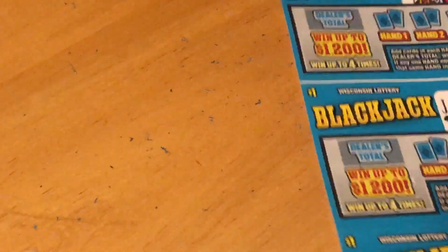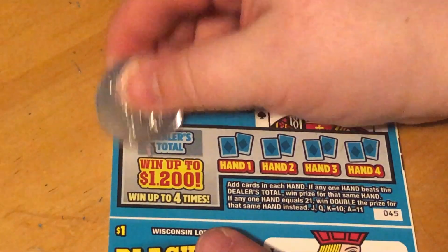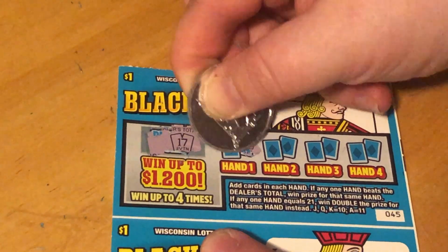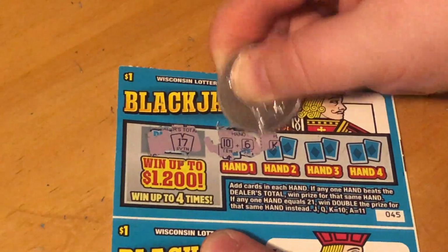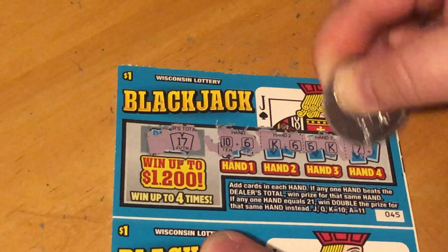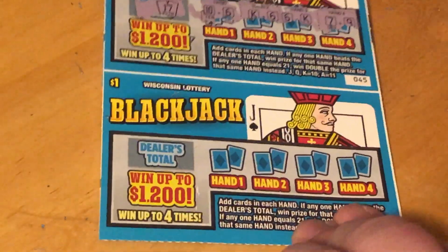Let's see, so we're 7 out of 10 so far. We need 20 to break even. We're looking to beat 17 on this one. That's doable. We have 16, 16, 16, and 16. Oh, lottery says not doable on that ticket.